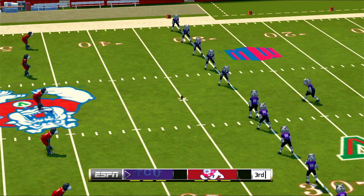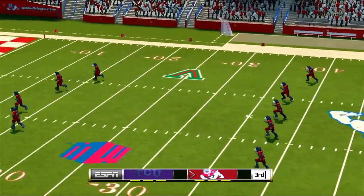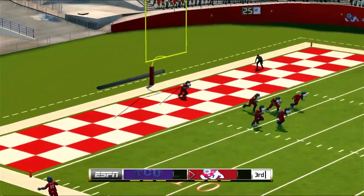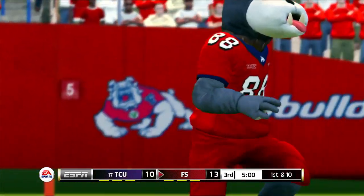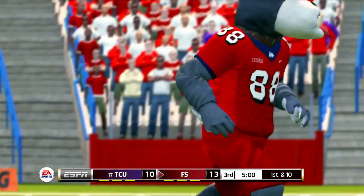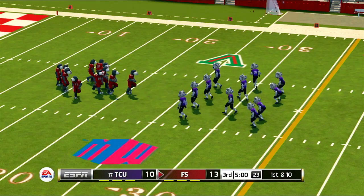Great first half and a tight ball game, and we're set to start quarter number three. Sends it sailing downfield, and it goes into the end zone, down for a touchback. Both squads are digging in now. Let's see what happens on this next drive.